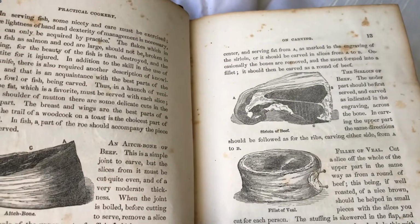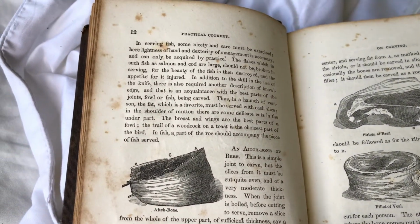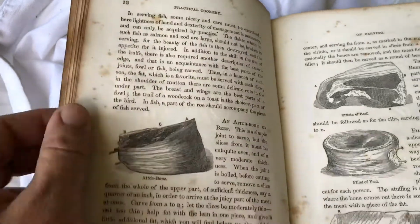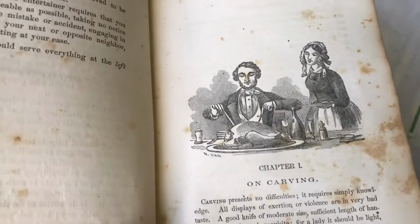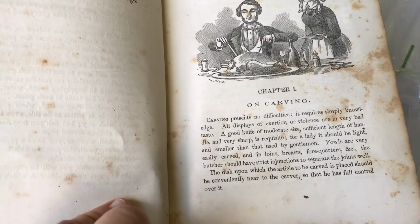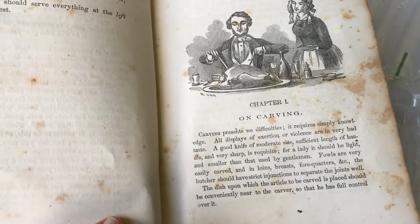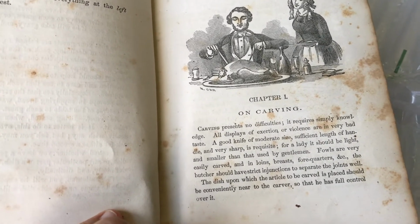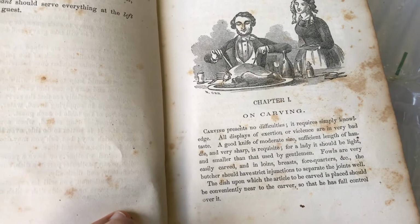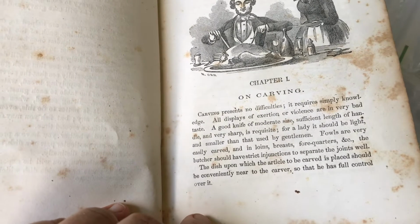Sections on carving. Interesting. Tells about how to serve. This is kind of fun. And look at that picture. I love the images. Carving presents no difficulties. It requires simply knowledge. All displays of exertion or violence are in very bad taste. I will have to remember that the next time I carve a turkey.